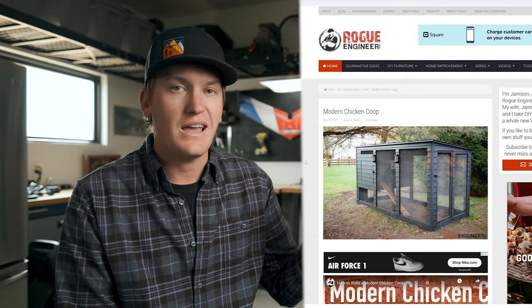Now that we have 7 little chicks, we need somewhere to put them. And of course, Hailey's not content with any of the chicken coops that we could find that you can just buy and assemble. She wanted something fancier. So she went and found one online called the DIY Modern Chicken Coop, and Hailey somehow signed me up to build a whole chicken coop from scratch.